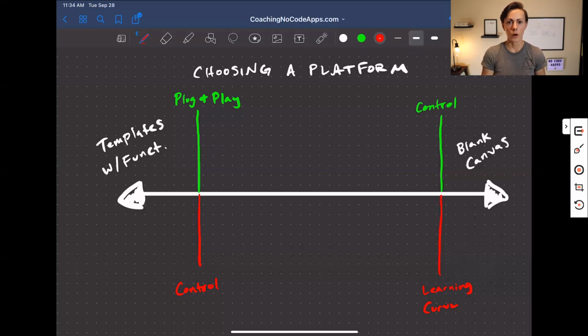So the more you want to be able to control everything, the more power you want over how your app is built, how it works, how it looks, the higher the learning curve is going to be if you're the one building it. So you just have to balance this out, which is more important to you, and that will take you from one end of the spectrum to the other. Now, I do want to talk about some examples of specific platforms that would fall on either end of this spectrum so you can get a better idea of what this would look like.